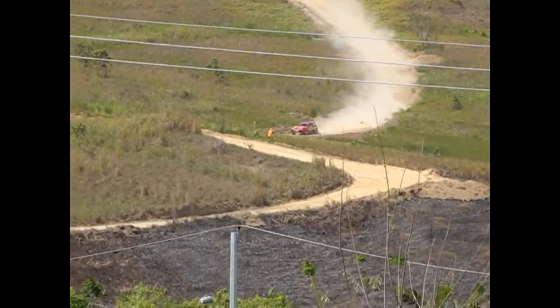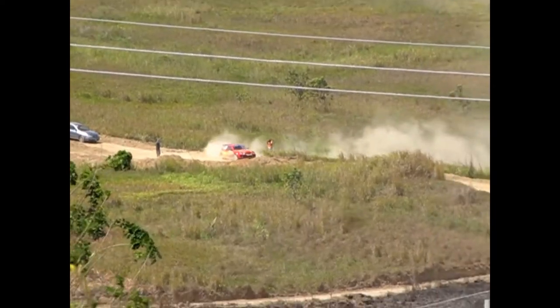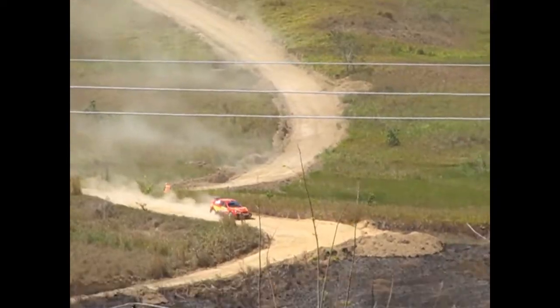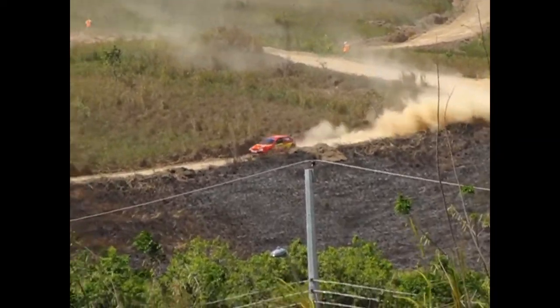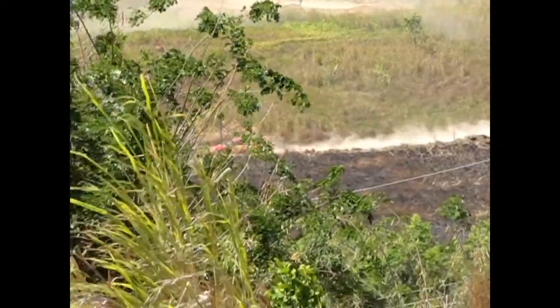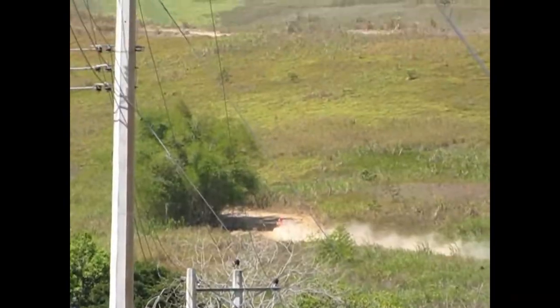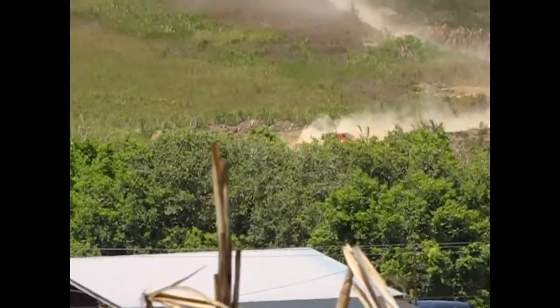Look, guys, look. There's one of the cars right now. You probably really can't hear the car. And there we go into the bushes. There he is again.